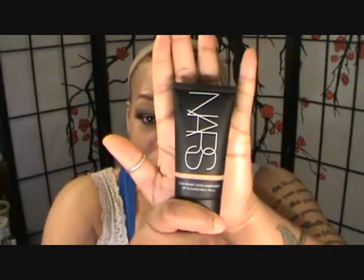I did do a tutorial for this look. It's just an everyday smoky eye, and what kind of stuff I've been using on my face since it's been getting hot down here. I have not been using my full coverage foundations. I have been using a tinted moisturizer, which is one of my favorites for the month of April. It is the NARS Pure Radiance Tinted Moisturizer, and my color is Cuba, medium 3.